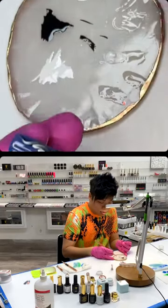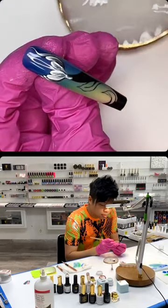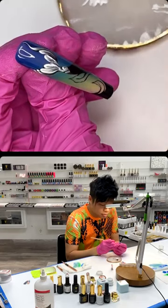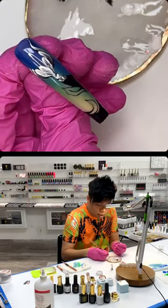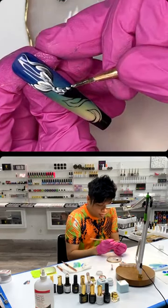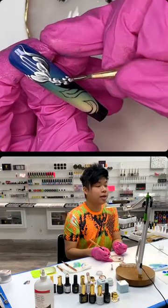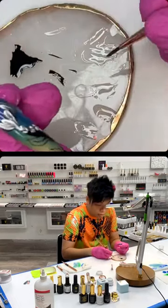So, I still use the pointy brush, but now I'm drawing the lower scale. Just on one side. This is like a highlight. At this point, I don't pick up 3D gel really a lot anymore. I'm just using a little bit of texture gel.